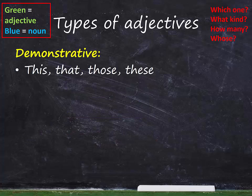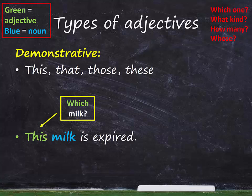Next, we have the demonstrative adjectives. This, that, those, these. Think of it this way. If I ask you which cell phone on the table belongs to you, what will you do? You might point a finger to demonstrate which one is yours. That phone is mine. Let's look at an example. This milk is expired. Which milk? This one that I'm pointing at.